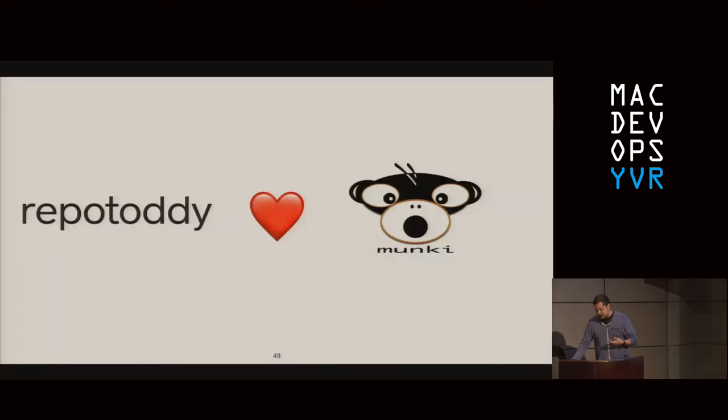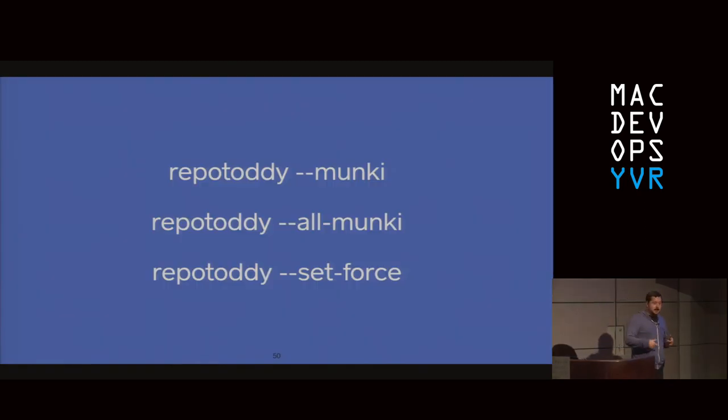So Repotoddy loves Monkey, in which you can add a --monkey flag. If any of the new updates that it pulls down from the catalog requires a restart, it will automatically generate a package info metadata and then import that into the Monkey directory that you would like.